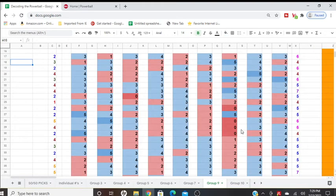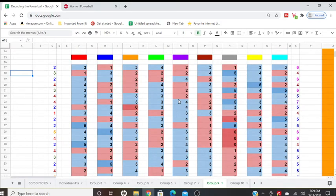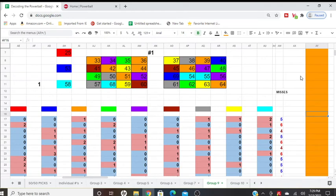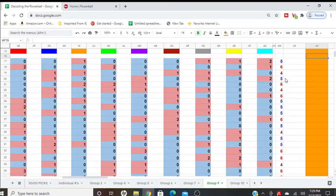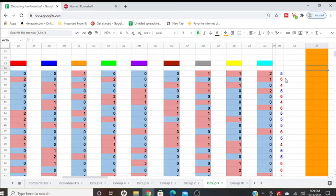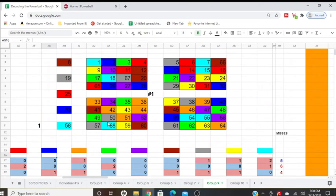Okay, so here's the overview of Group 9. I kind of like the purple. And let's see what's going on. Okay, so looking at this one, kind of like this blue over here where I see just one long streak here. Maybe it's due to have another streak of 3 or more. I don't believe that there's any numbers left anyways.